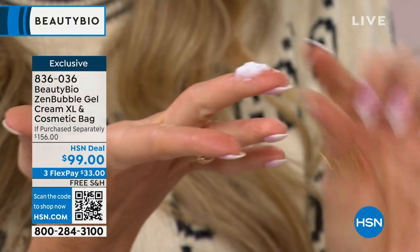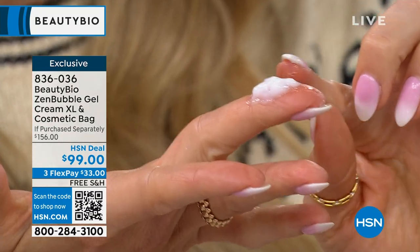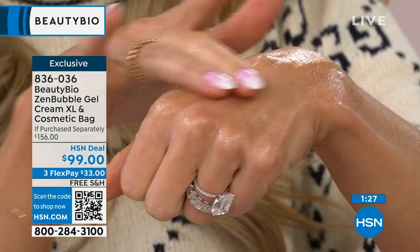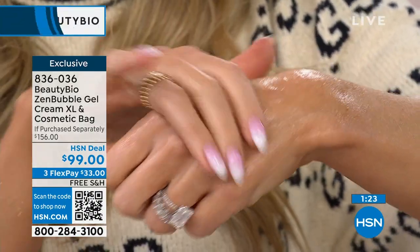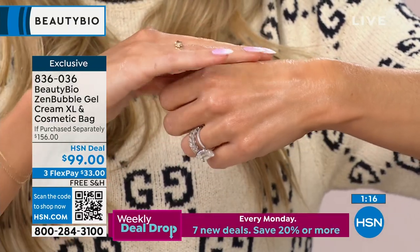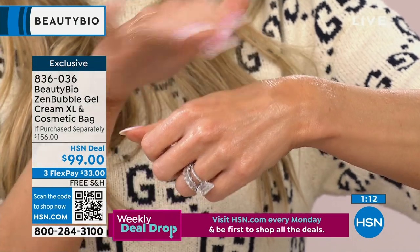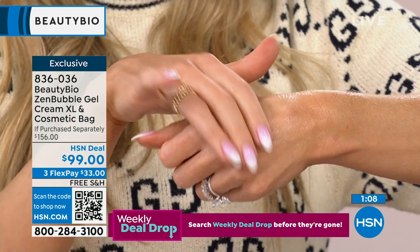And the texture, when you look at it, it looks like a cream. I cannot wait for you guys to try this at home because it's so gorgeous. And then you put it on the skin, and it instantly bursts almost. And it literally melts. That's the perfect word. Melts into the skin. And it is a cocoon of hydration to the tune of 65% more hydrated in the first 10 minutes. And when you glide this on, your skin looks and feels like silk.